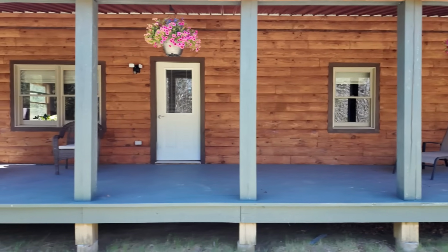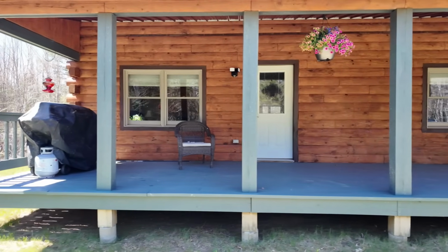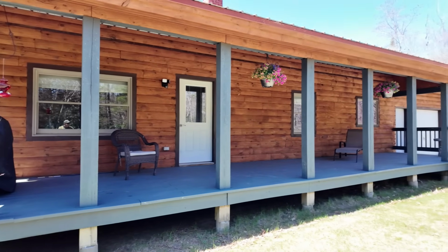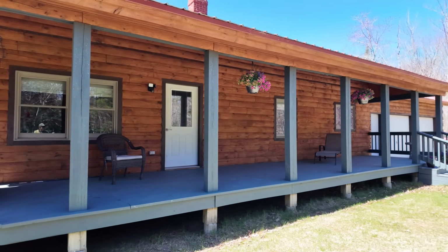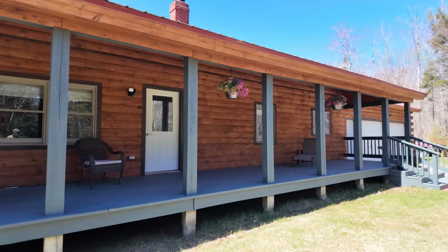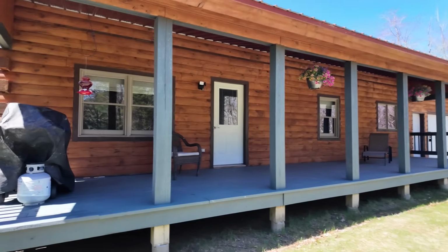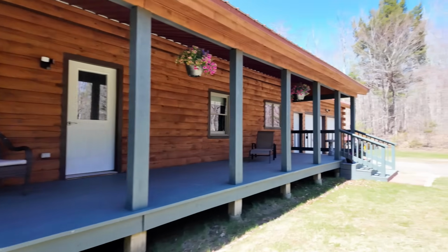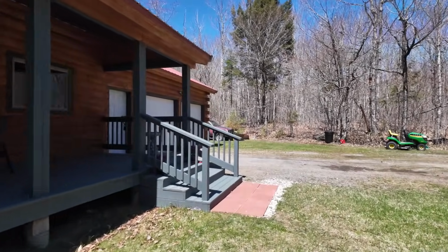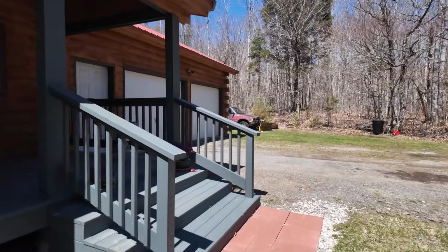I spend a tremendous amount of time, I've got a big deck on my house, and I spend a tremendous amount of time shoveling in the wintertime, shoveling the deck. Here with a covered porch, these folks said they never had to touch it once with a shovel this past winter. So that's fantastic. It's been freshly painted. I noticed on the stairs they even use textured paint, so if they get a little dew on them, they're not going to be slippery.